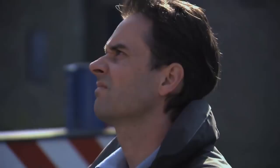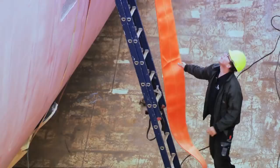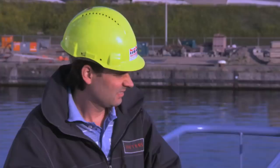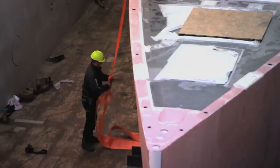The operations can be difficult. The weather can have quite some impact on the operation of lifting and transporting the hull, because if there's really a lot of wind, it might cancel the operation. But as you see today, it's almost no wind, sunny, and it looks good, it's well prepared, so perfect.